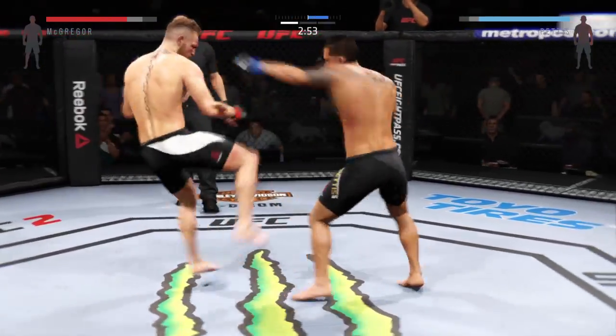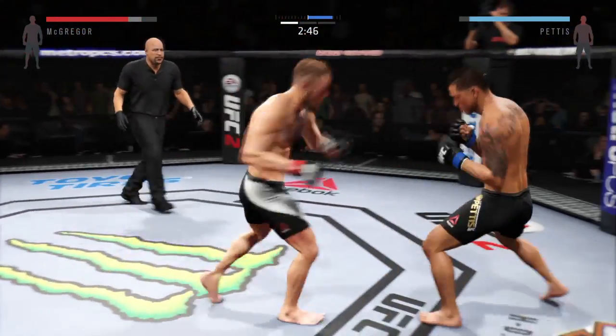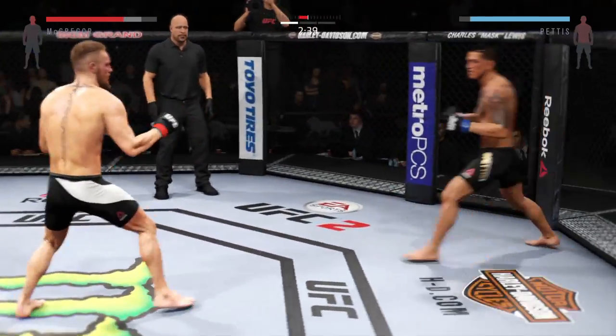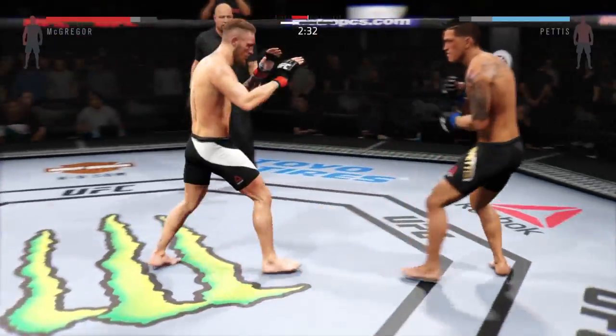Joe, everyone in attendance tonight might actually be Irish. Listen to the support for Conor McGregor. These are some absolutely brutal kicks to the body by McGregor. Good roundhouse kick to the midsection.